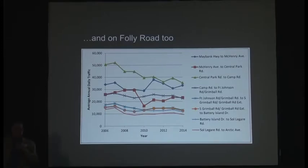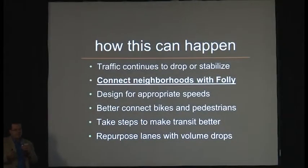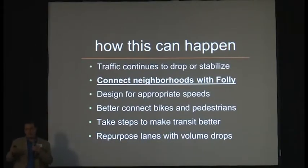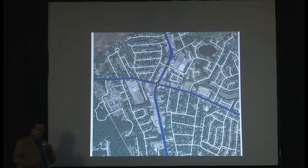That doesn't mean that you don't experience congestion on Folly Road. Of course you do. But some of the things that we would look at to alleviate that would be the power of network and the power of connectivity. So if we are able to better connect neighborhoods in many of the ways that Victor was showing, with some of these plans that actually offer connections, you don't have to get on Folly Road in your car every single trip that you make between 2 points. You have the opportunity to bike, to walk, and to use good transit service that we will talk about in a few minutes. Let me show you how this can actually start to work.